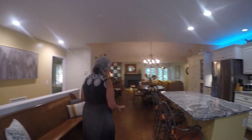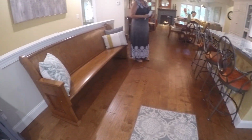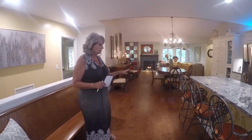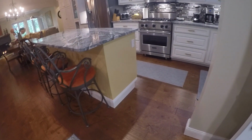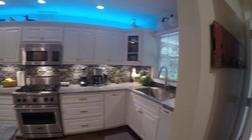We decided to do all new flooring because there was a step down into this space. And I personally believe as a decorator that flooring is very important, and I like to have consistency in flooring. They decided on this beautiful hardwood. So we took it all the way through, leveled the floor into the family room area.